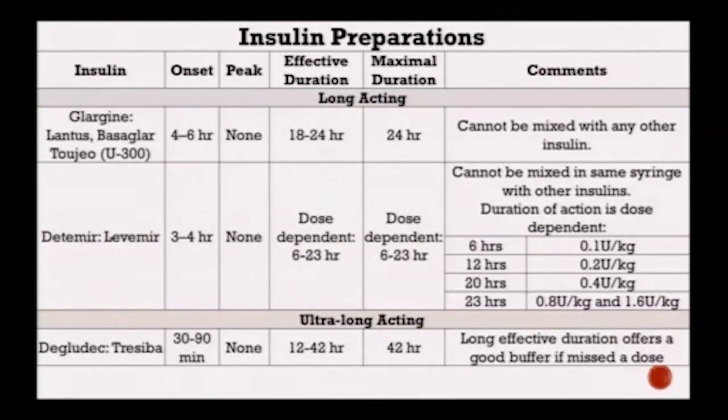Next, I wanted to move into your longer-acting insulins. So we have Lantus, which has a number of brand names. You have Lantus and Basaglar, as well as Toujeo, which is a U300 agent, which also has great evidence in nocturnal hypoglycemia. But I wanted to focus more today on Levemir, as this is our formulary agent.